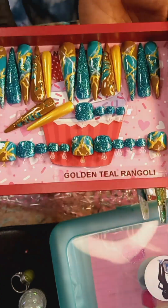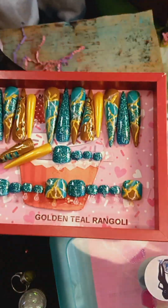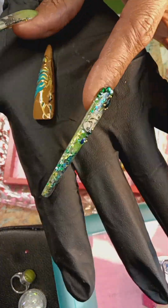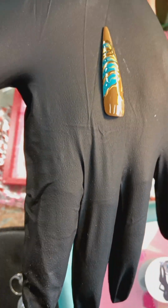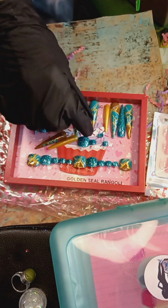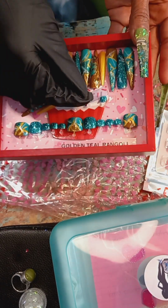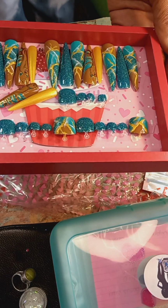Who got on some nails? Some press-ons, some press-ons. The only thing, I'll leave it for that video. Here I am noticing, y'all, that this is a peacock. What? Y'all, I love my set. I don't even know what else to say. I'm just gonna let the beats say it all for me. I have said enough.